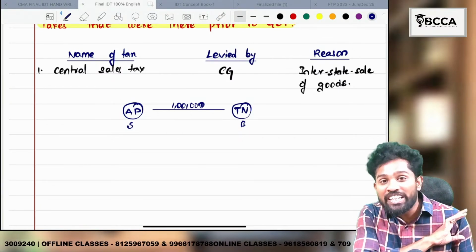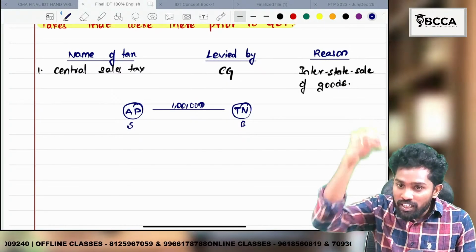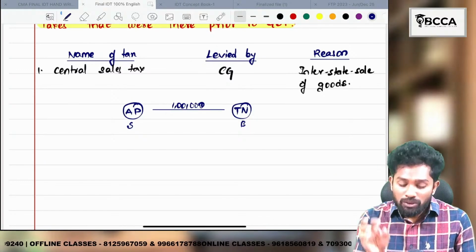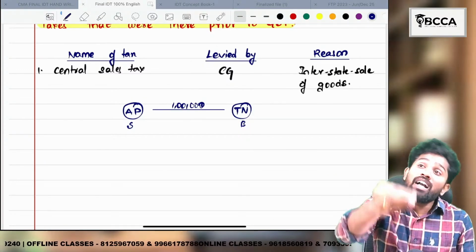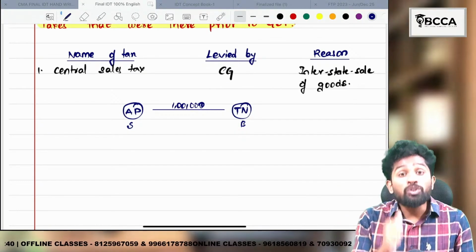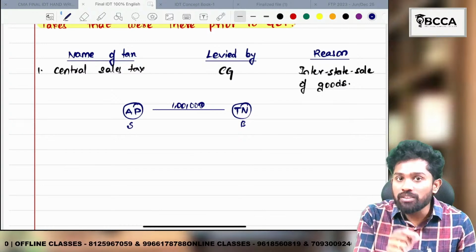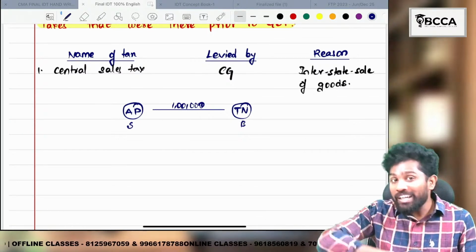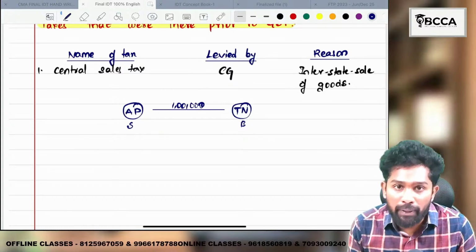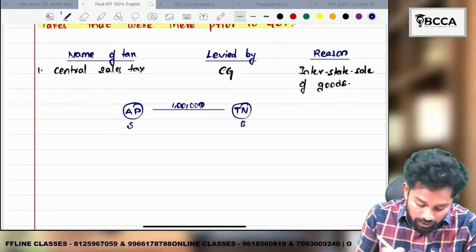The Center will not retain those taxes. It's levied by the central government, but the sale-of-goods related tax has to go to the states only. So the central government will levy taxes and will again transfer that revenue back to the state government only. To which state? The state where the goods have their origin. Where the seller is located is the origin. To such a state the revenue will be transferred back by the central government.